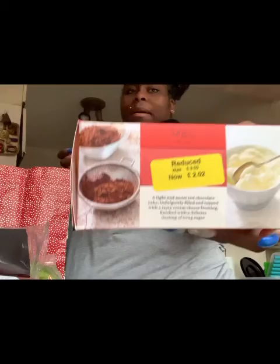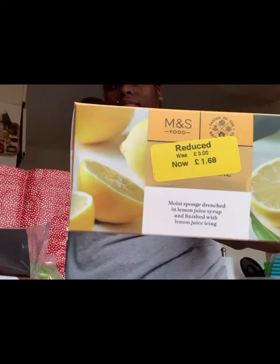Cakes for work. The last cup of tea. The red velvet is £3 and £2.02. A lemon drizzle cake, which was £3 and £1.68. All for work. We do love a cake and a cup of tea. And the strawberry Cornish clotted cream cake was £3 and £1.97. The five iced raspberry soft buns, £1.25 down to 90p.